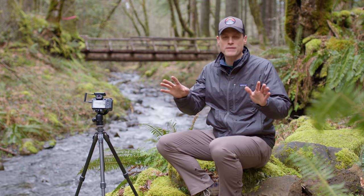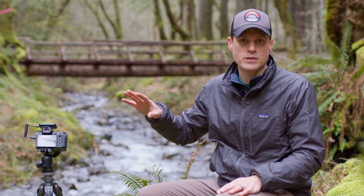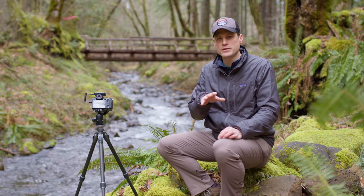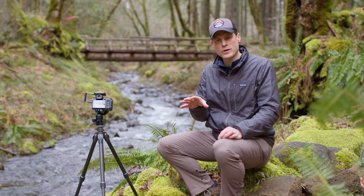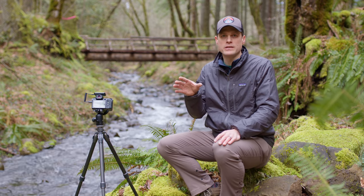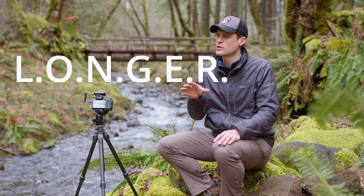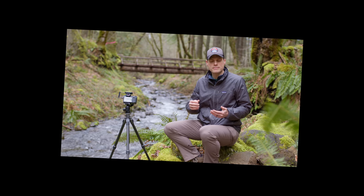So let's take a step back for a second. What should my interval be in the first place? Well, that really depends on what you want your final time lapse to look like and the speed that your subject is moving. In general, the faster your subject is moving, the shorter your interval should be. And just the opposite, the slower your subject is moving, the longer your interval should be.